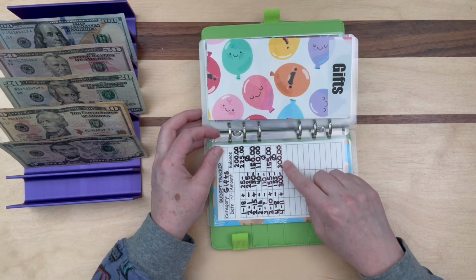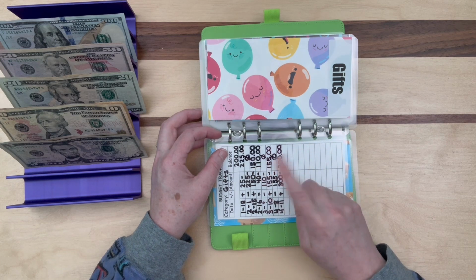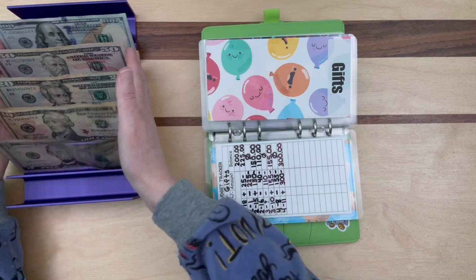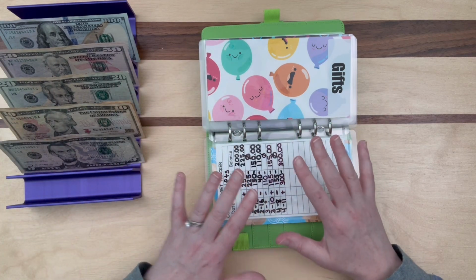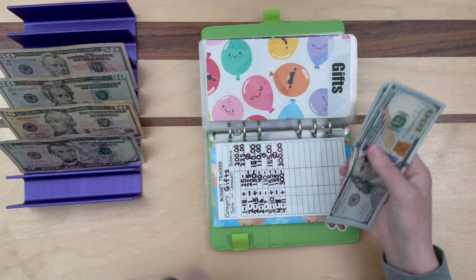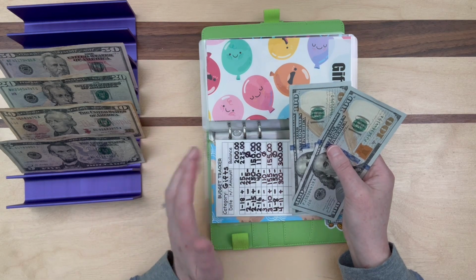And let's see. I want to put in 300. It has nothing right now. I did buy a baby shower gift for my cousin and some other gifts. And so it's once again drained, and I'm able to put 300 in. So I'm very excited about that because we have Mother's Day coming up, Father's Day, things like that.